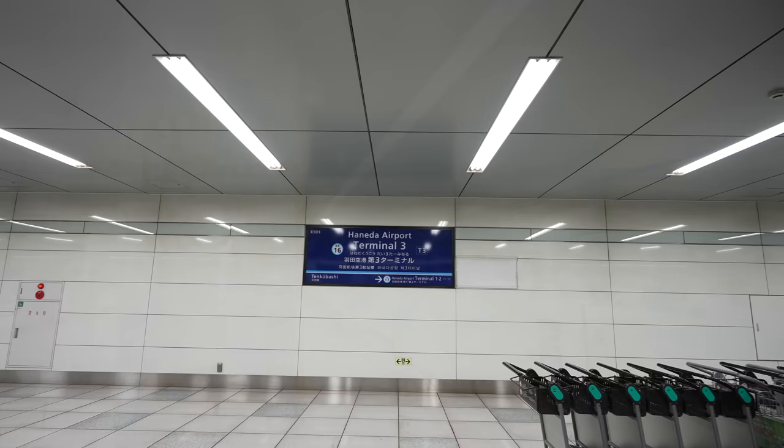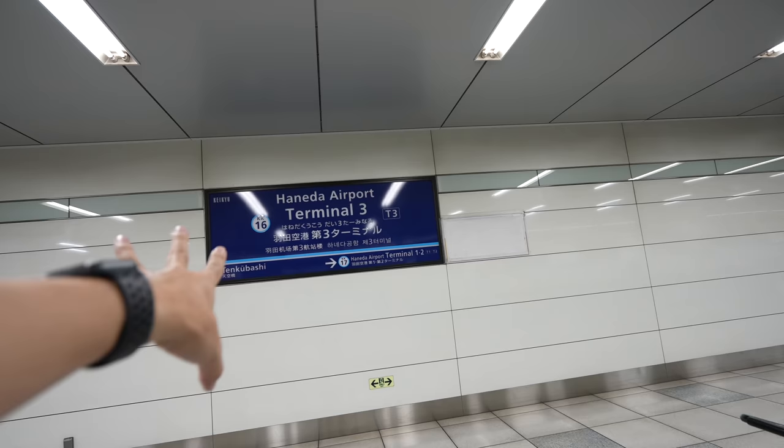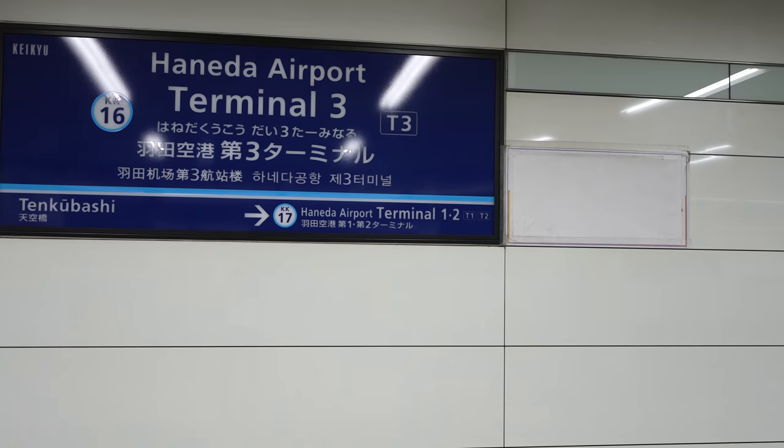Arrived to Haneda Airport Terminal Number 3 station. This is the international airport. If you are flying domestic, you have to use Haneda Airport Terminal 1 and 2, which is the next station. It's June 1st, 2022.